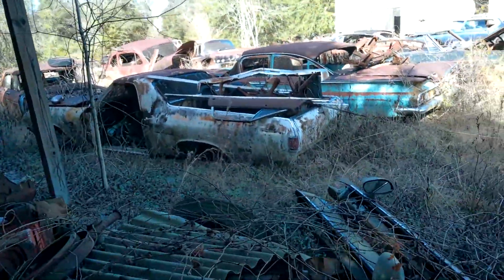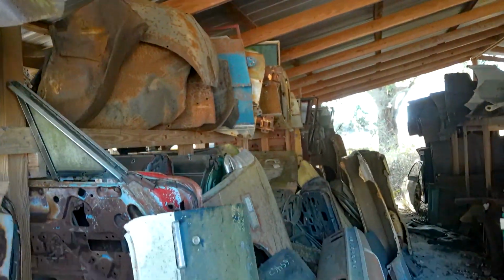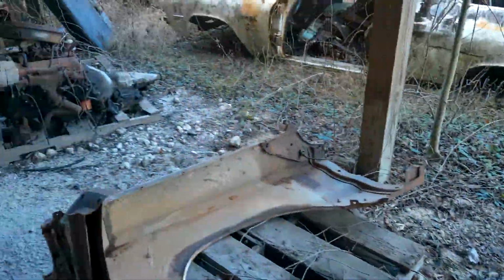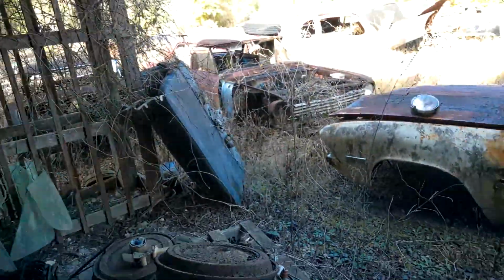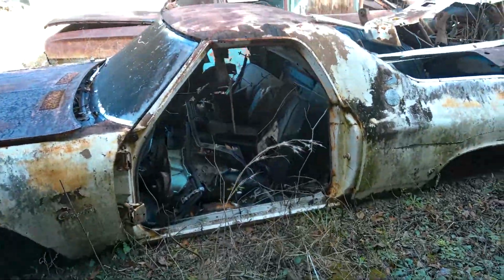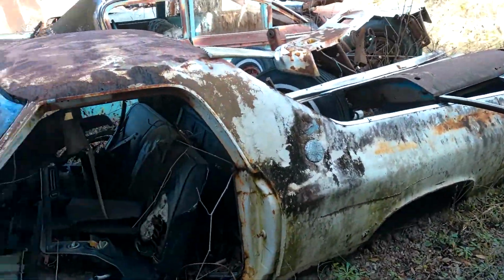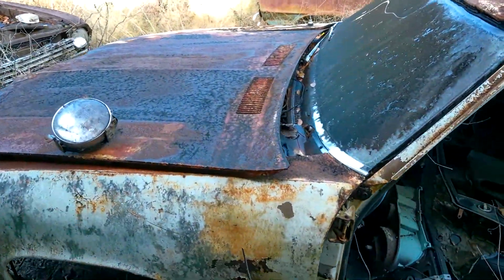El Camino. Look at all the fenders. Just fenders, all the body parts you would need. Engine blocks. Glass, all original glass. But this is a 68, I want to say a 68 El Camino. It's either 68 or 69.